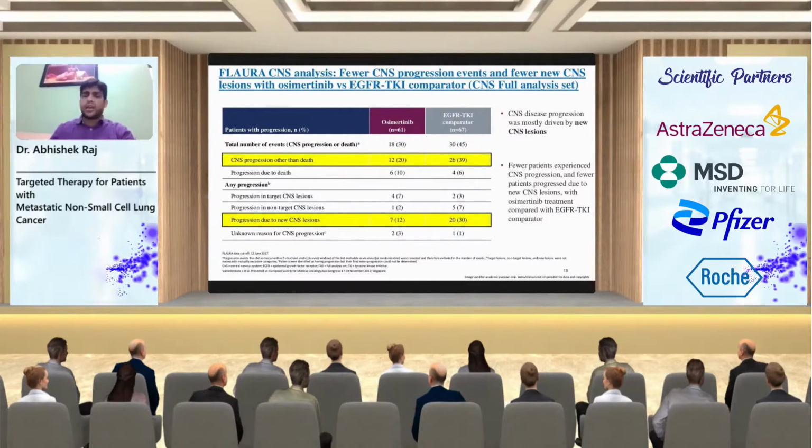Although in the ARCHER study, dacomitinib has not shown this, as symptomatic brain metastasis patients were excluded. But in subsequent smaller studies, dacomitinib has shown response even in the CNS.